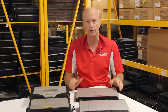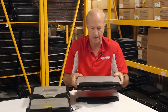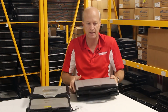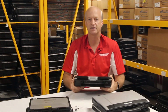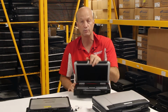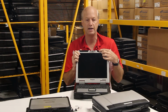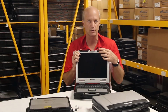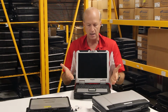Now, let me talk a little bit about the fully rugged versions of the Panasonic Toughbook and the webcams that go in those. The Panasonic Toughbook CF-31 has a webcam that you can install and we can sell it to you. It is located right here in the upper right-hand corner of the screen. You'll see the little spot right here where it's at. The downside on the 31 is that there is no microphone.